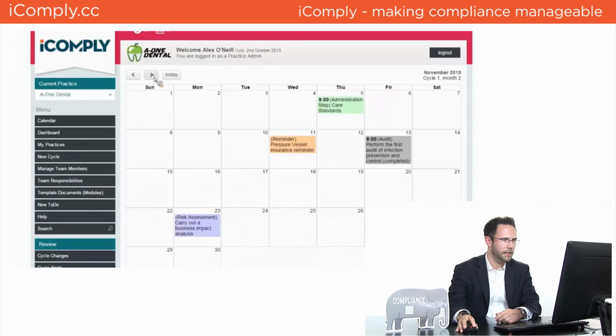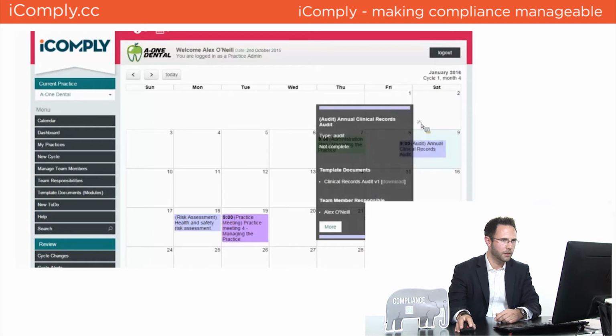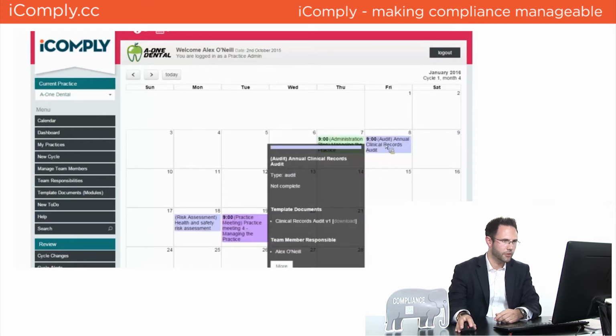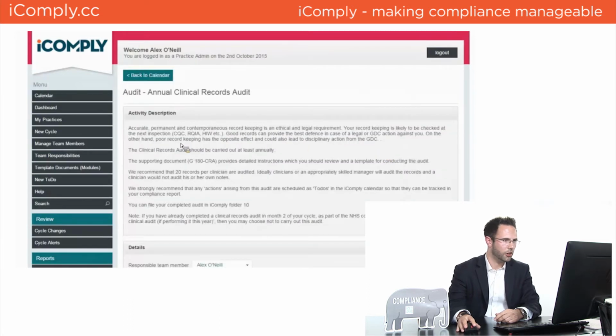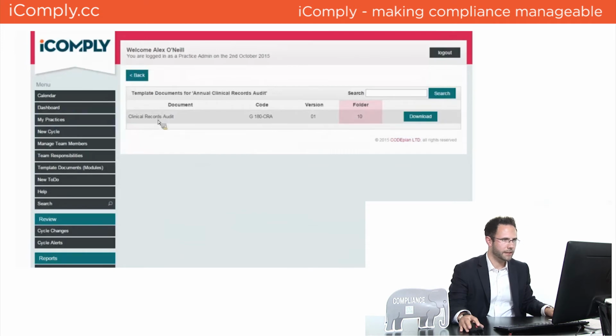So if we go to it here, it's just here in month 4. So you see annual clinical records audit here. If I click on that, I've got instructions, which I won't go through now. But if I go down, these will tell me exactly what to do. It'll also tell me once I've finished it where I can file it, which will be in folder 10. But if I go down here into related templates, then I can download the clinical records audit from here.